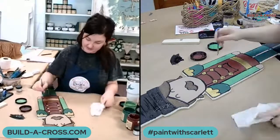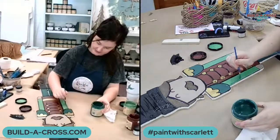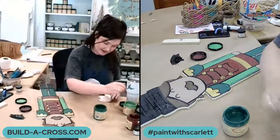All right, now I'm going to highlight using the lighter or darker version. So on Kudzu, I'm going to highlight using Palmetto. Then on Palmetto, I'm going to highlight using Kudzu.